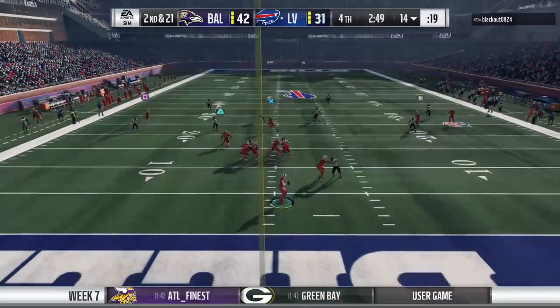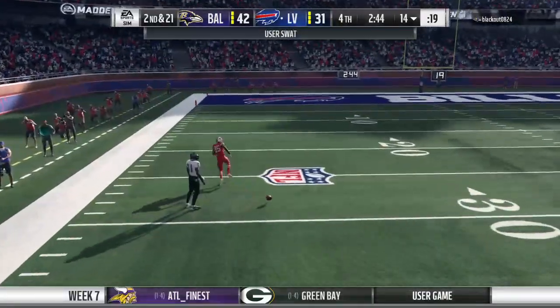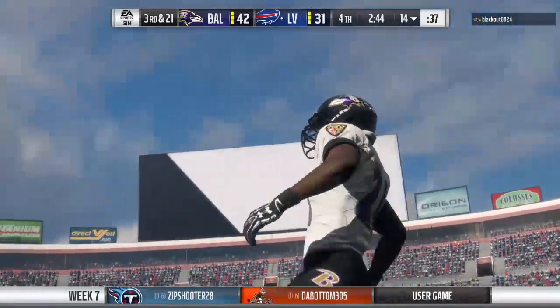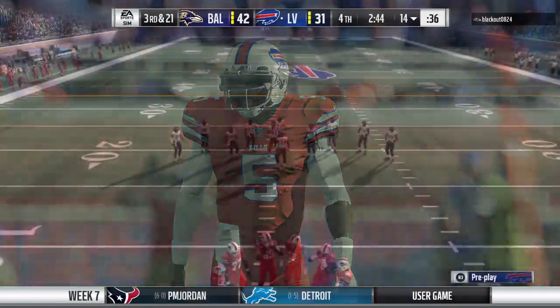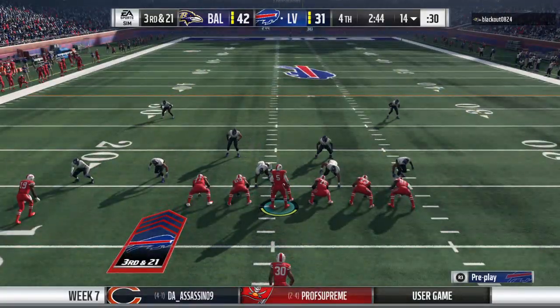On 2nd down, here's Taylor. He's going to rifle one deep left side. And he bats it away, and it falls down incomplete. Stefon Diggs, his intended receiver. 3rd down here. This defense was definitely alert to the possibility of the deep ball, and they were more than ready for it. They've got the lead, 4th quarter. Maybe can expect more passes like that downfield.